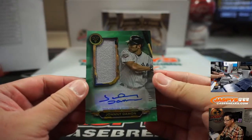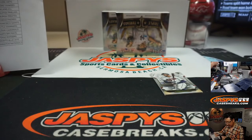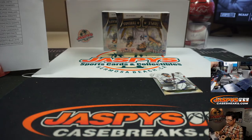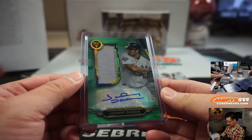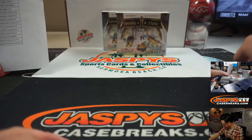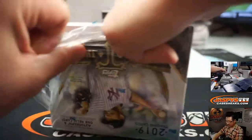There's Johnny Damon, jersey and autograph, 19/50. And that's Yankees Johnny Damon, 19/50. Diane Bailey, with number 9. We've got a couple Diane's with us here. This one's DB. All right.